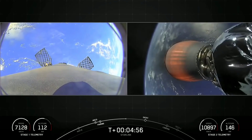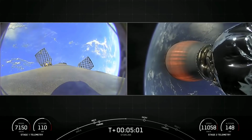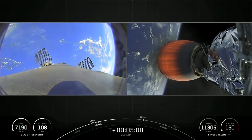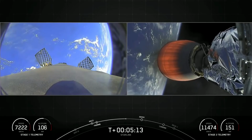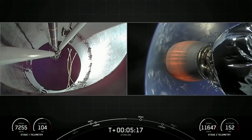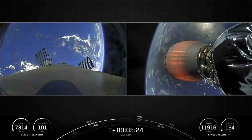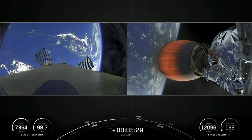With that call out there, we're hearing from the ground team that both the stages are right where we expect them to be. As a reminder, the first stage is heading to our drone ship named Just Read the Instructions, which is stationed out in the Atlantic Ocean. It's changing its orientation so we can get the engines pointed down for the upcoming entry burn, where we'll ignite 3 Merlin engines. That burn will last about 20 seconds, and that's to slow down the stage in preparation for gliding through the Earth's atmosphere.